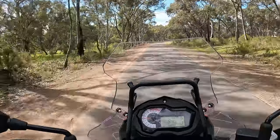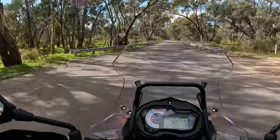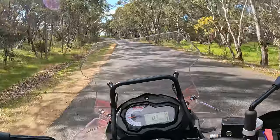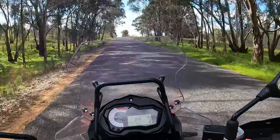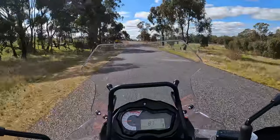Drawn vehicles next 2 kilometres. That is the only time I have ever seen that sign in Australia. Gee, this is a comfortable bike to cruise on. It really is. It's such a pleasure to ride and just enjoy the road, the scenery. It's what it's all about.